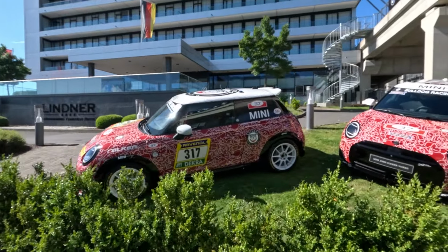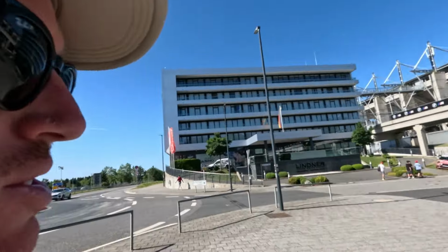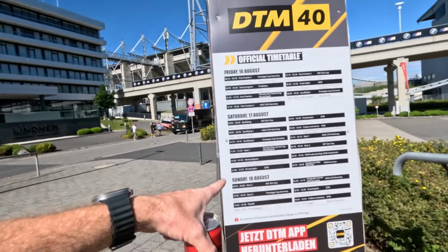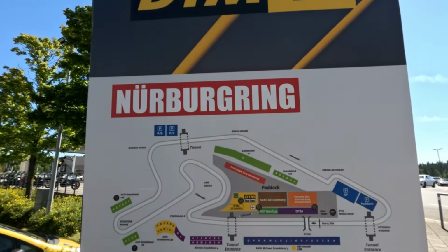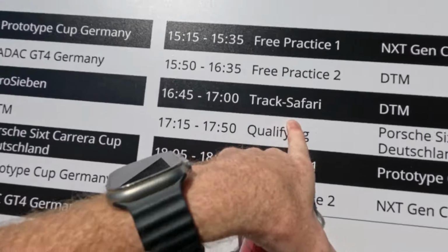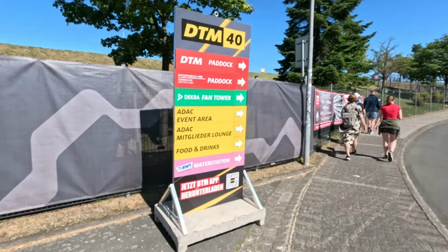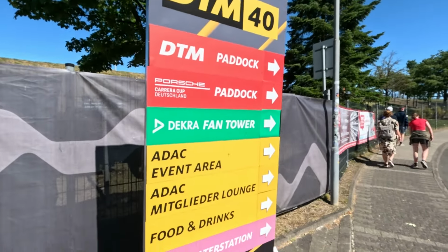Knowing the size of this place has me pretty intimidated about where to go. Because you know if you turn the wrong way, you might be on the walk for a while. Anyway, this looks like what we're looking for. It's all free practice today. And then there's qualifying for the Porsches at 5 tonight. And also, one thing, Track Safari. We're doing that today. Well, we found our way to the entry. This should be easy. Quickest bag entry we've had all season, I reckon. Practically just walking on in.